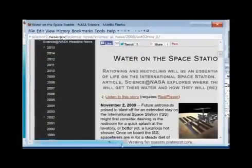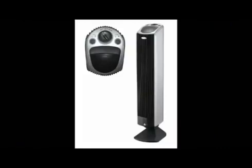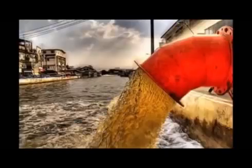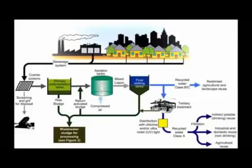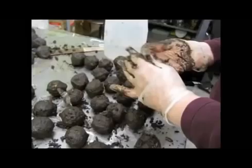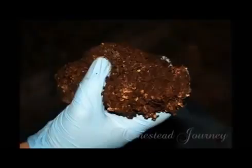You could have any number of super filters and try and get rid of the smell. It wouldn't work. They never talk about bringing bacteria up in order to replenish the bacteria that's in the sewage system. They never talk about bringing all of the extra oxygen up that you'd need to let the bacteria process the sewage. In fact, what they must do is simply store their feces in the cupboard. They would have to put on a pair of plastic gloves and grab their feces and put it in the closet.